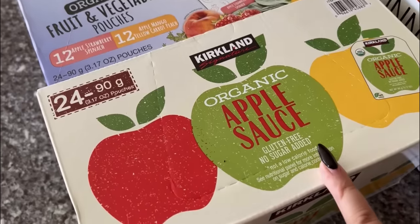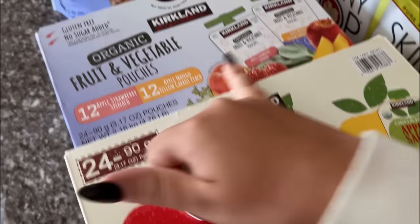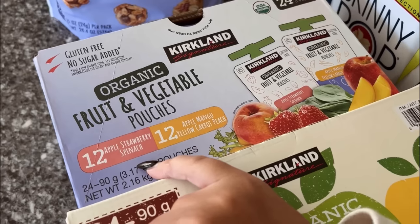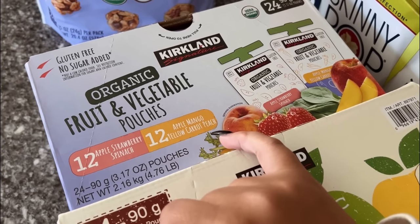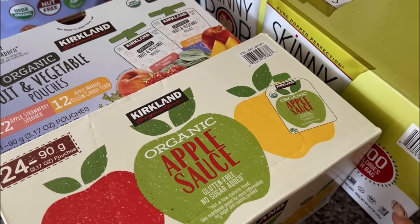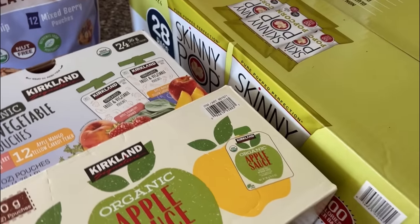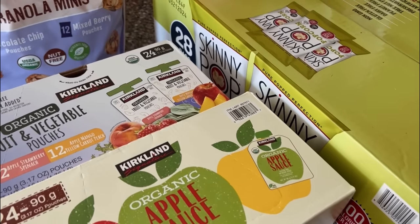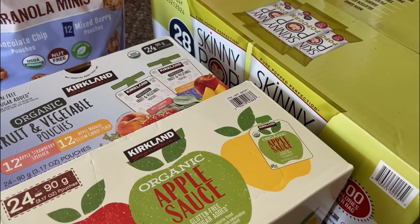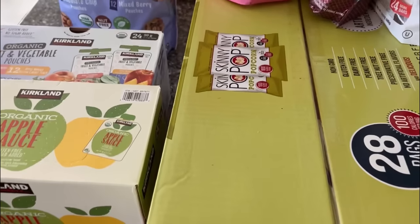So for pouches, I got the organic applesauce, and then I got this organic fruit and vegetable pouch with apple strawberry spinach and apple mango yellow carrot peach. I did try my best to make healthier alternatives for snacks. Some stuff is still kind of like our usual, but I am trying to get stuff with fewer ingredients or no dyes, things like that. But it's not completely perfect.